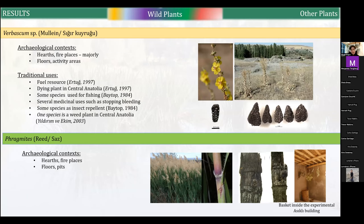And another plant is Phragmites, which so far we have mainly identified by its culm nodes, which you can see on the lower right side of the slide, the dark-colored, charred culm nodes. They also occur in hearths and fireplaces, but also in samples coming from building floors and external areas. The stems are traditionally used for manufacturing mats, baskets, and roofing. Aşıklı people seem to have collected and used them for similar purposes, which is also supported by the phytolith analysis. We find several phytolith remains of baskets made of these plants. And also sometimes they are used in relation to burial practices.